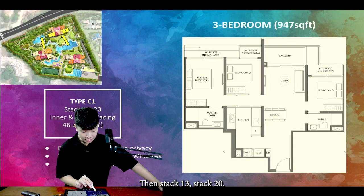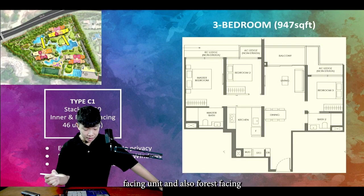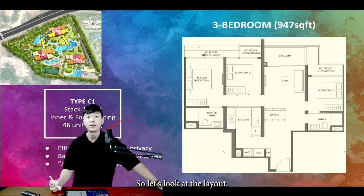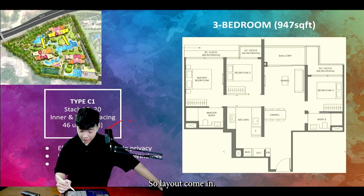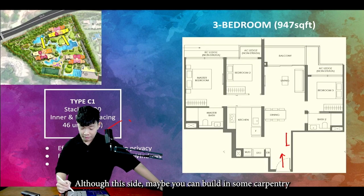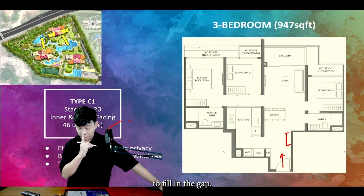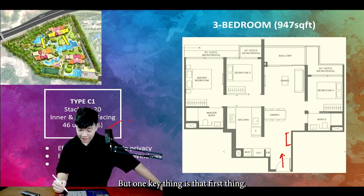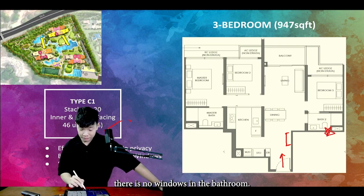Then Stack 13 and Stack 20, these are your inward-facing units and also forward-facing, only 8%. So let's look at the layout. The layout comes in not bad, not much wastage of space, although on this side maybe you can build in some carpentry to fill in the gap. But one key thing is that, first thing, there's no window in the bathroom.